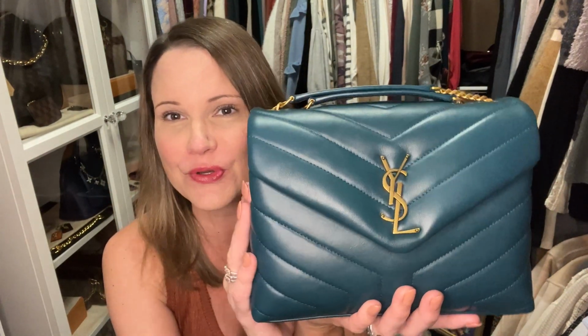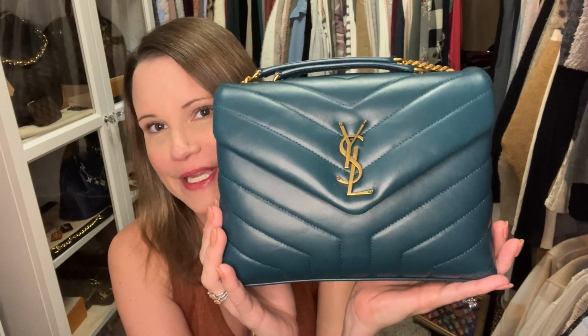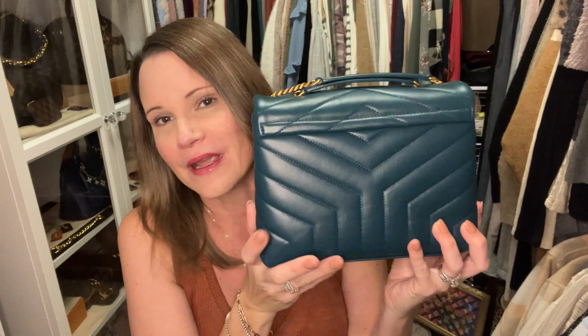The next small Lulu I want to show you is this beautiful one in the sea turquoise. Originally, I did not buy this bag when I saw it. I thought it was very pretty, but I wasn't sure about the color. And I have to say, I'm so glad I took the leap. I had a 20% off coupon, and the bag was priced, I think, at $22.90, which was almost $1,000. Well, no, I think around $800 below retail.